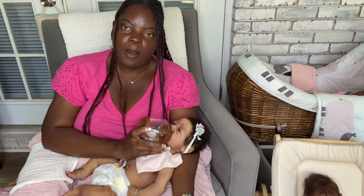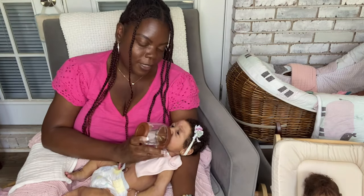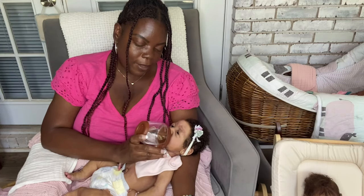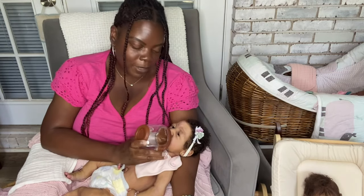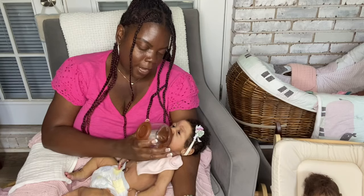So yeah, I probably will end up making this into a fake formula bottle, and I don't want to seal it with any silicone in the nipple or anything. I'm just going to put saran wrap over the top. I'm going to try that method, so that way the fake formula won't go into the nipple. It'll just be in the bottle, kind of look like it's going in the nipple, but it's not. That's what I've been doing lately with a lot of the bottles that I put the fake formula in.